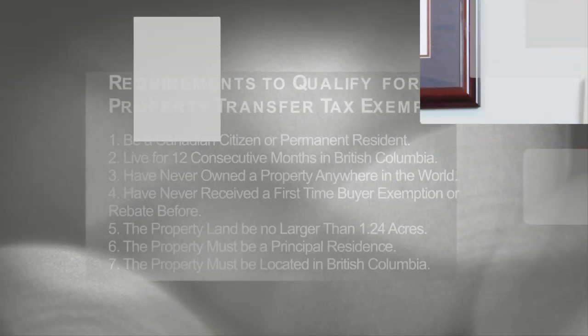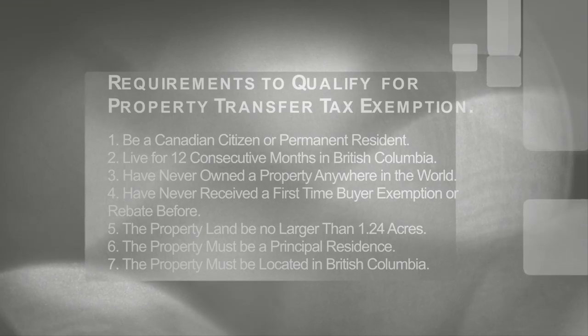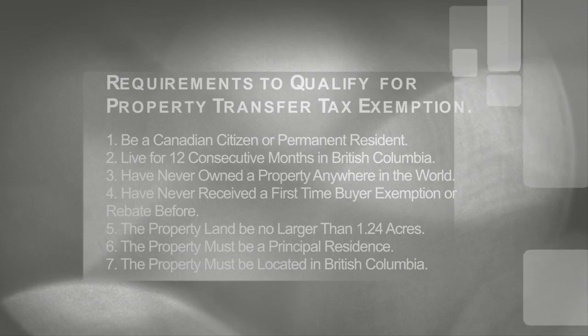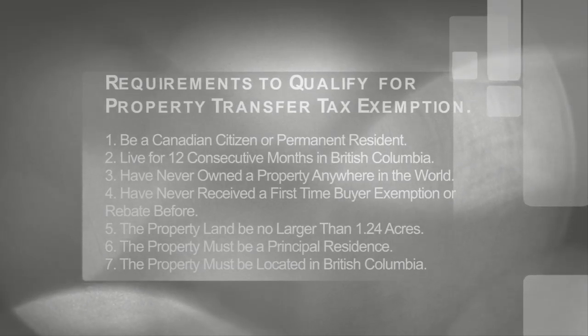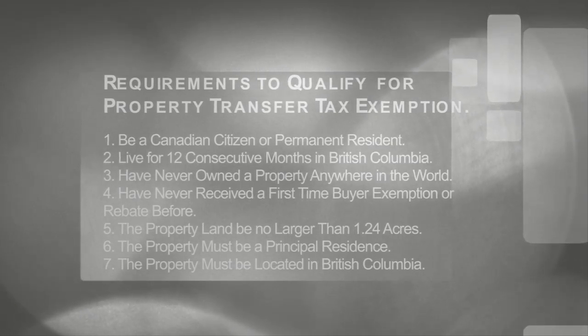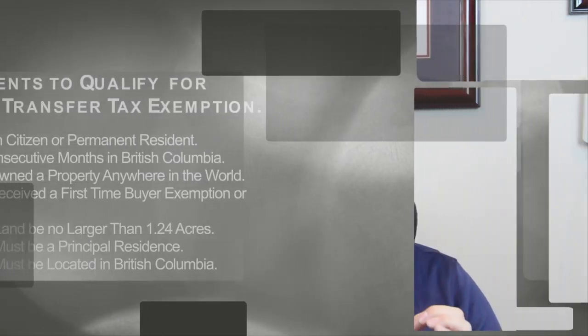In order to qualify for this exemption, you must meet the following criteria: be a Canadian citizen or a permanent resident, have lived for 12 consecutive months in British Columbia, have never owned a property anywhere in the world, have never received a first-time home owner's exemption or any rebates before, and the land must be no larger than 1.24 acres. Of course, the use of the property has to be your principal residence and not an investment property. And lastly, the property has to be located in British Columbia.